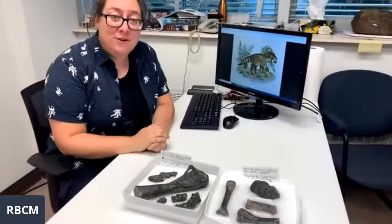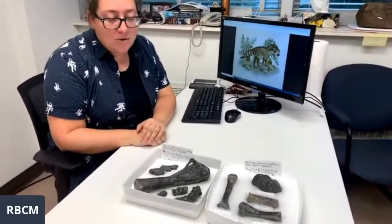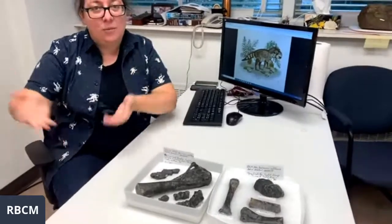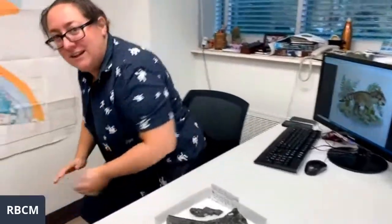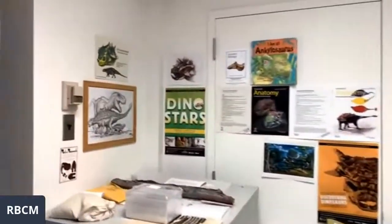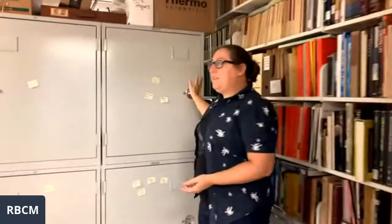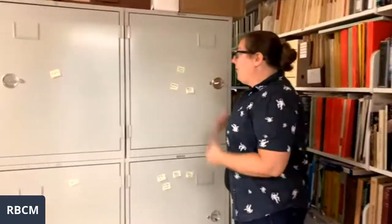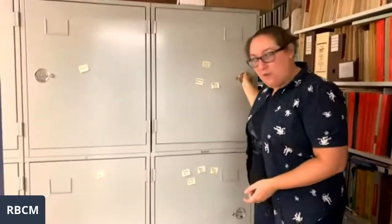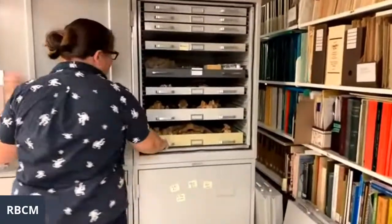So that's one of my very favorite dinosaurs in this collection, one of my favorite fossils in the whole museum. So I thought I would maybe take us out into part of the paleo collection and show you what it's like to keep and store the fossils here so that people like myself can study them and other people can enjoy viewing them when we put them on display. So we've got all of these metal cabinets. The metal cabinets usually are locked, but I've got this one open for today. And this is where we keep all kinds of different specimens.